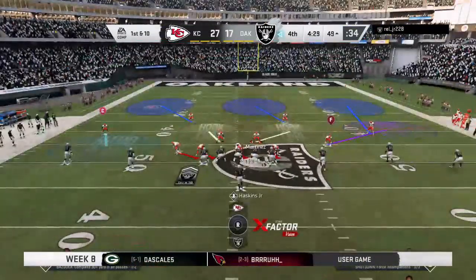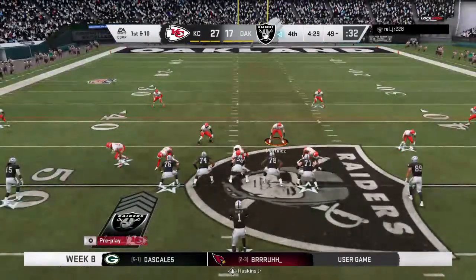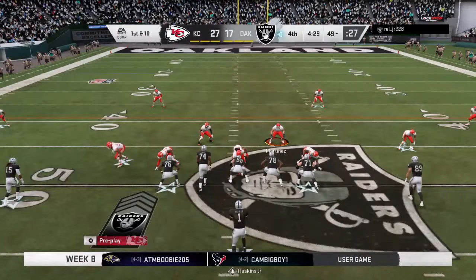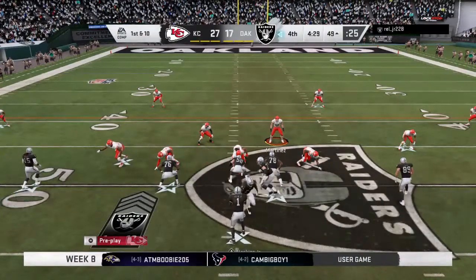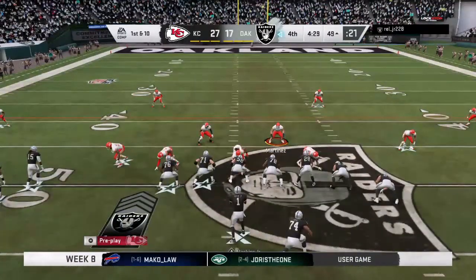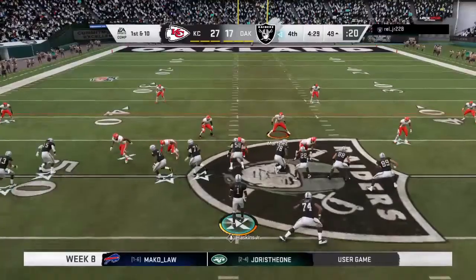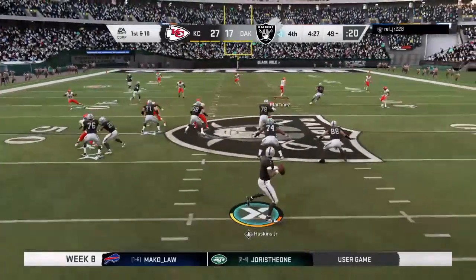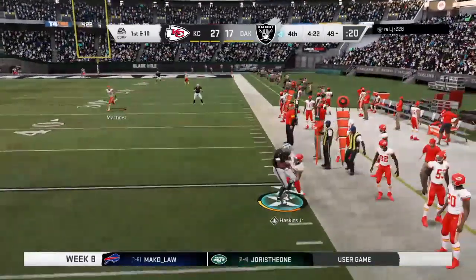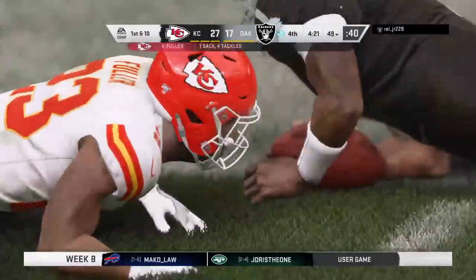Here we go. Check three. 22, check, over. 22, check, down. 26 Mike. Watch the flag. They go play action with Haskins. And eventually taken down here.